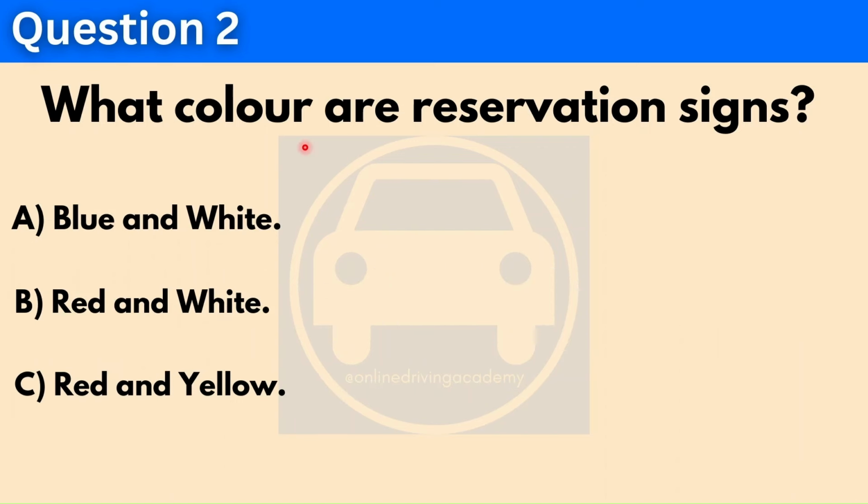Question two. What color are reservation signs? Are they blue and white? Are they red and white? Or are they red and yellow? Now the correct answer here will in fact be blue and white.